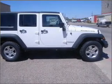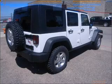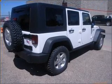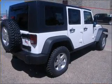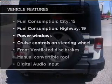Premium wheels lend a distinctive appearance. A premium sound system is just one of the benefits of owning this vehicle. You will appreciate the safety feature of anti-lock brakes. Plus, enjoy these notable features that are included in this vehicle.